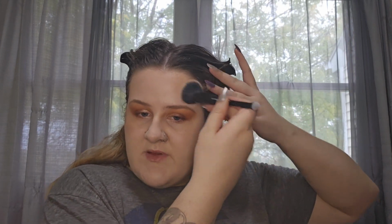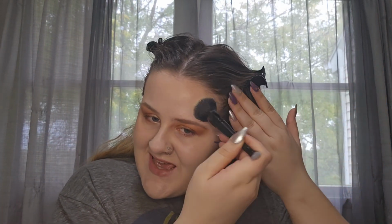And I always take mine around the entire perimeter of my forehead. And yes, I have to dip in quite a bit, but I don't care. Part of that's because I'm heavy-handed with my cheek products, or at least cream cheek products, I should say. But it's just a beautiful little wash of bronze, and I love it.